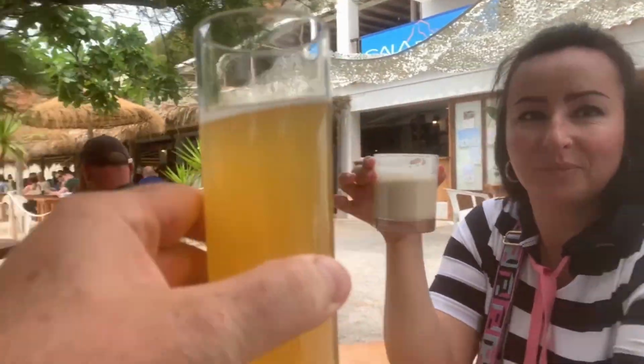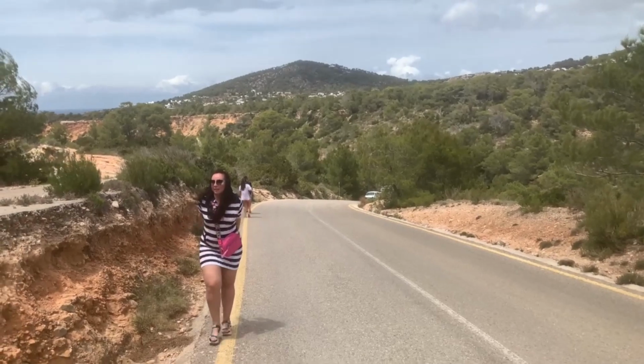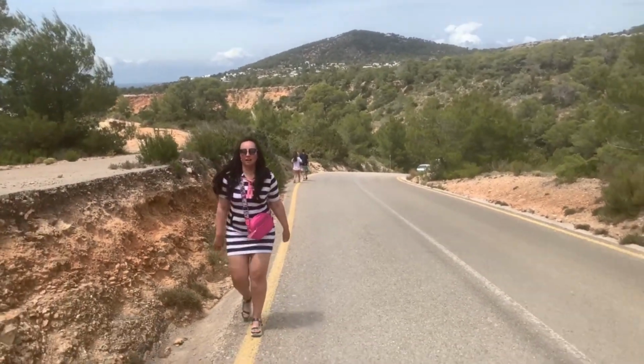As said, a couple of restaurants there and a beautiful view, but at the end of the day you have to walk the mountain up again.